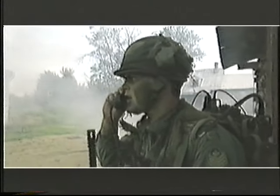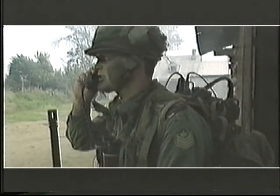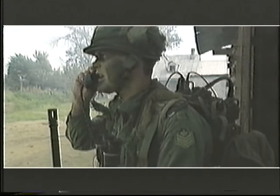This is 1-1 Alpha. Sitrep. Alpha: one recce vehicle destroyed. Bravo, no casualties. Charlie, nil. Delta, we support your advance. Over.